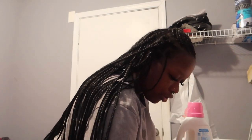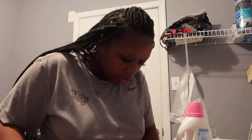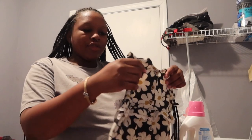Y'all, I don't know if I showed y'all, but my favorite outfit will be... Oh, it came loose, y'all. Where is it? This right here is for the springtime. Oh, I never took the tag off of this. Y'all, I'm a summertime person, but she is a spring baby. So, we got her little hat. I'm gonna put it right here. And this dress.